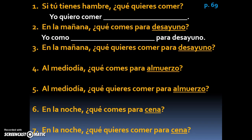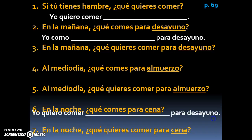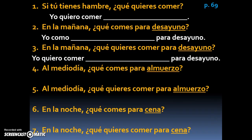Number 3 is slightly different. En la mañana, ¿qué quieres comer para desayuno? It's kind of like question number 1. It's saying, ¿qué quieres comer para desayuno? What I do eat for breakfast and what I want to eat are two different things. Okay, so this morning I had yo como un huevo para desayuno. So I had a scrambled egg for breakfast. But what do I want? Yo quiero comer un omelette y las fresas para desayuno. So I want to eat an omelet and maybe some strawberries.